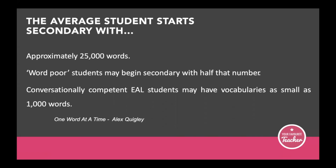So I think we've probably all been there, where you've got your class and you've got the EAL student that's just started and they don't know a word of English. And it's really, really daunting, not just for you as a teacher, but for them as a student, because it must be horrible to sit in a classroom and have all of the students talking around them, and they don't understand what's going on. It can be quite overwhelming.